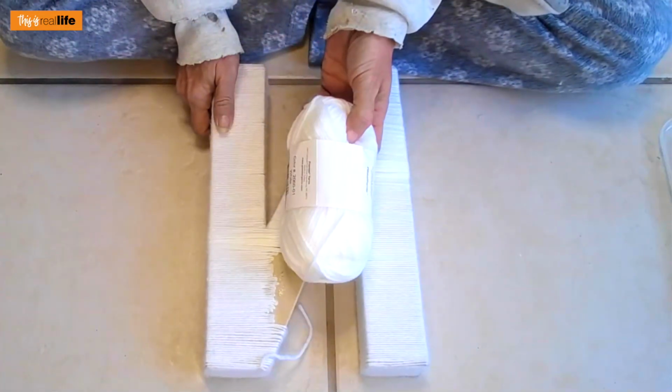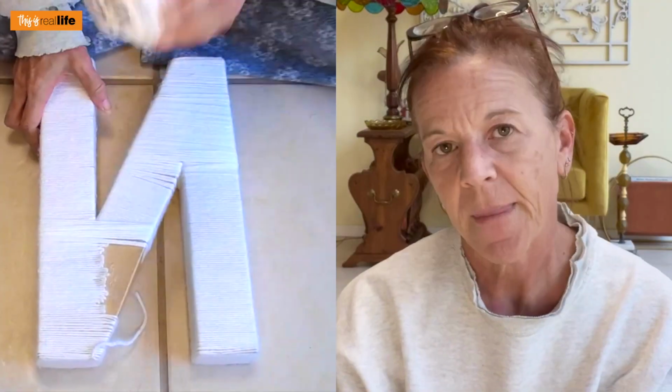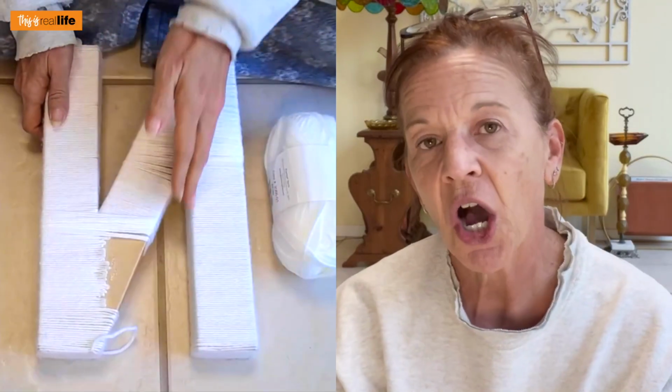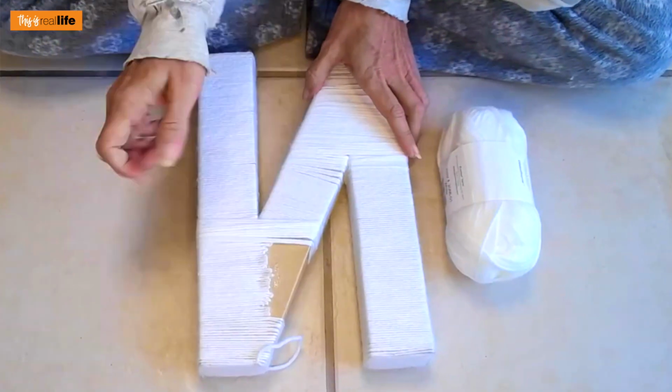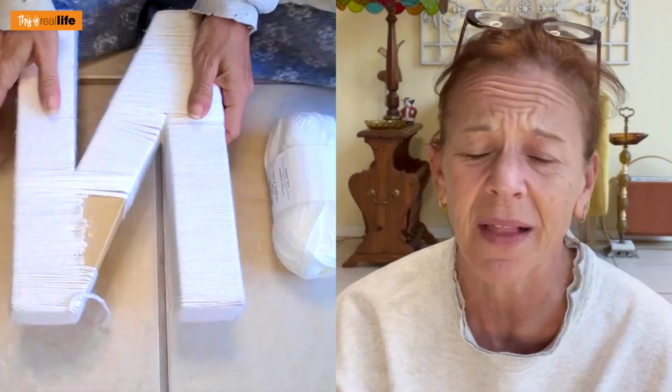I also probably could have gotten away with one ball of Dollar Tree yarn. But since I wasted a lot of yarn doing all this rigmarole, now I'm on my second one. So learn from my mistakes. Yay! If you've got a hard letter like this, just wrap it. Wrap it the best you can. Because putting a glue dot everywhere and trying to get that all lined up, no, don't do that.